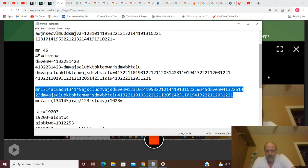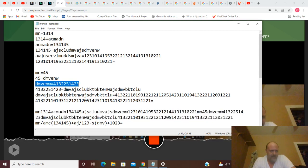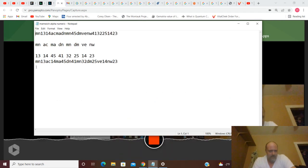So we decided to run alphanumeric, but since it's an infinite calculation, we had to pick a finite place to stop. So we stopped here on that side, and here on this side. This started with the alphabetic order. This started with the numerology numbers. Then we paired these off so that you had MN13, AC14, MA45, DN41, MN32, DM25, VE14, and W23.